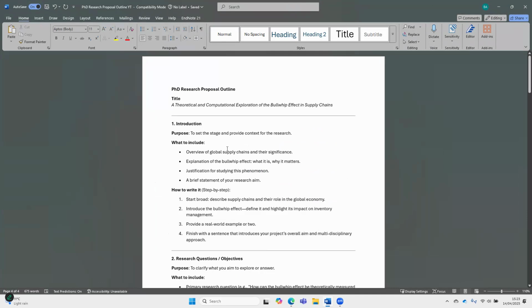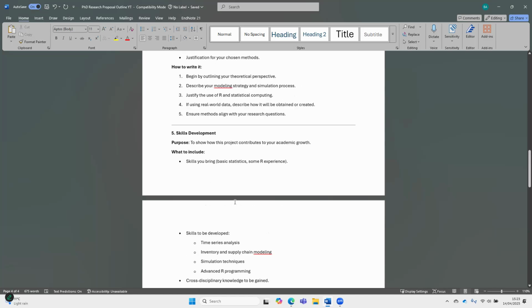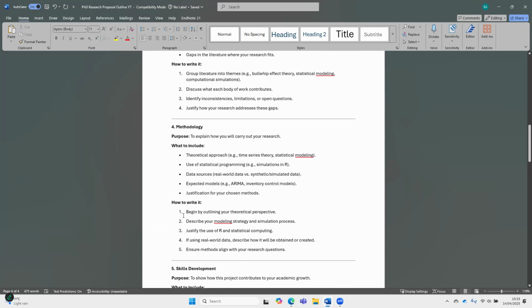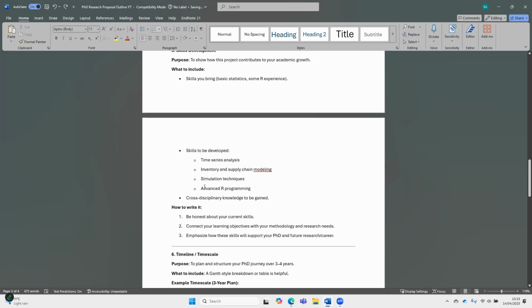Now, instead of giving you a research proposal, what I have done is give you a step-by-step guide on how to write an effective research proposal, and not just what it should contain, but how you can write each section and what is important about that section.